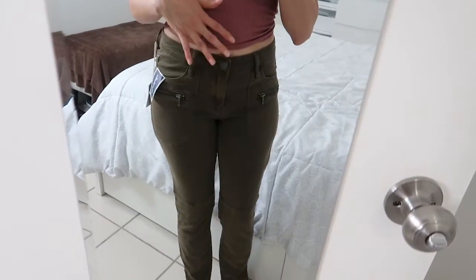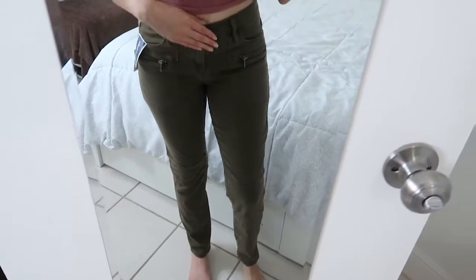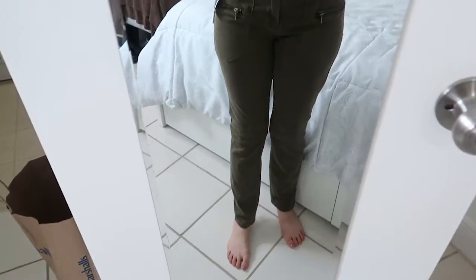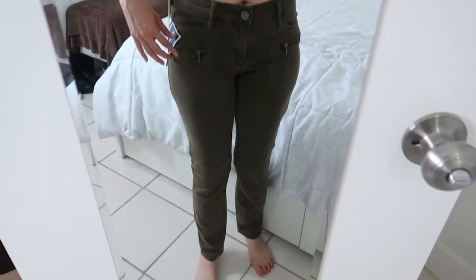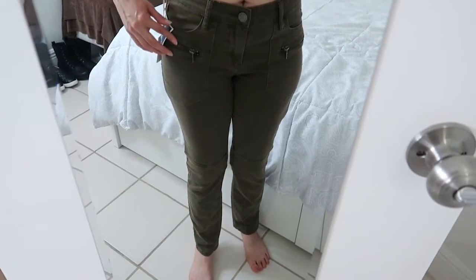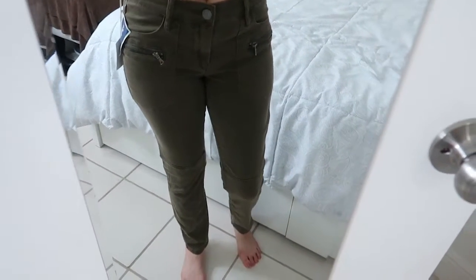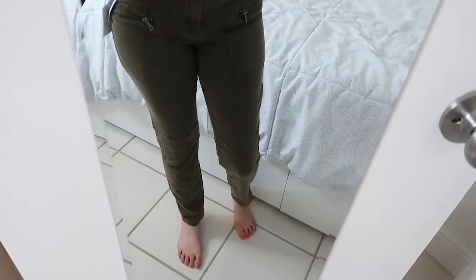Okay, this is a whole different story. The moment I put it on, I feel comfortable. I like how it looks. I like the green color. It's a dark green. I like the zippers here. It's not like silver zippers. It's like a dark tone silver, which I love. I'm not into the color silver.